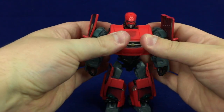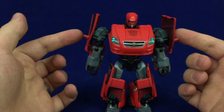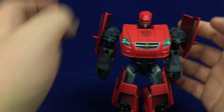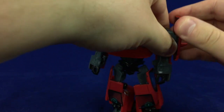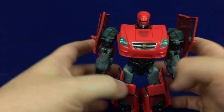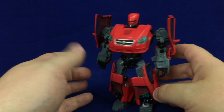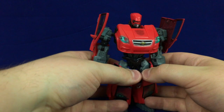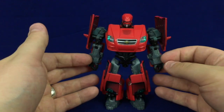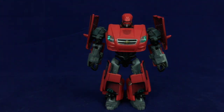And I am super, super into it. Particularly the doors on the shoulders. I don't know, something about that is really appealing to me. I feel like these could do with being able to turn a little bit maybe, but whatever. It's still interesting. It's an interesting profile that he makes. And as I said, I think this is very cool. This is the whole reason why I wanted to get this figure, just because it's an interesting robot mode.